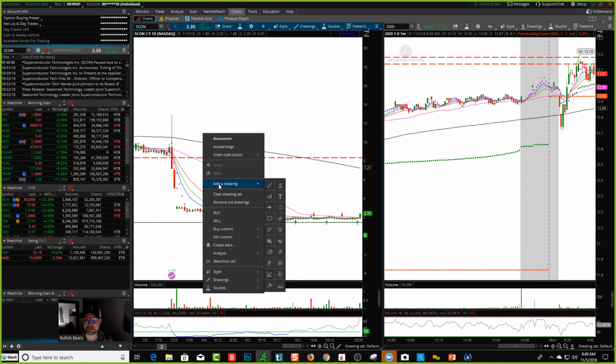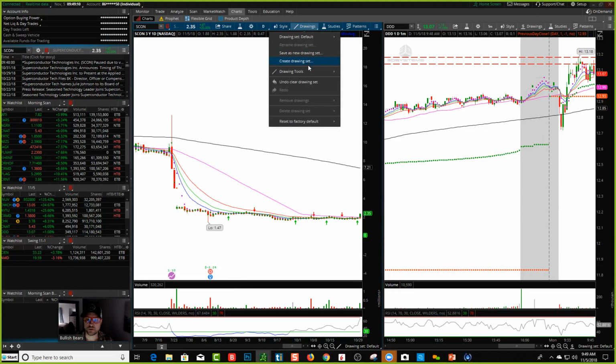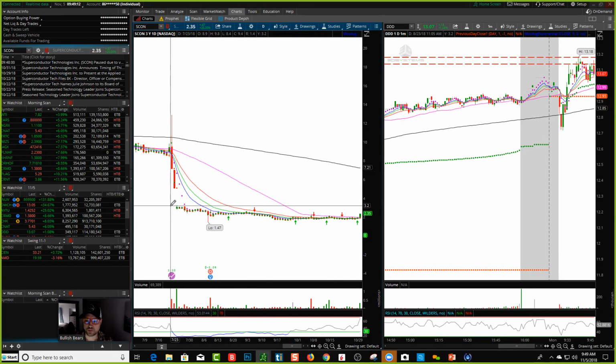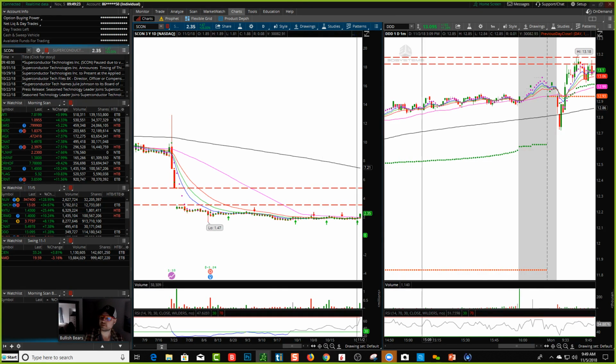So this one, SCON, might be one to keep an eye on right here. You can see a huge gap on the daily, right between that 327 to 507 marker. So in and out hotkey right before the halt. Nice job, Zero.